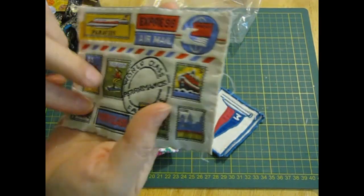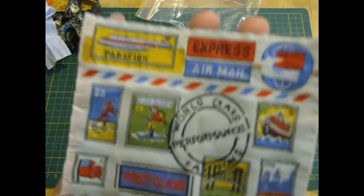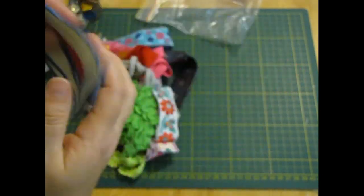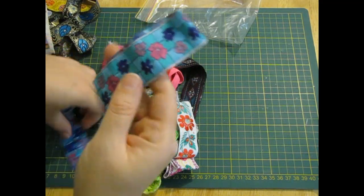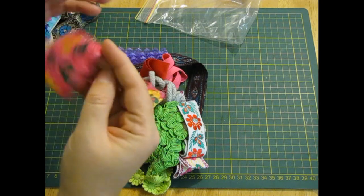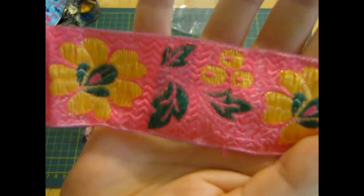I'm no sewer. I've got one of these. Like a jeans patch or something. I love those. They're really cool. And a couple more of your patches with some yachts on. Oh, these are lovely trims. Just some bits of that one. Try and make sure I've got it on the right side. Yes. That's bright.